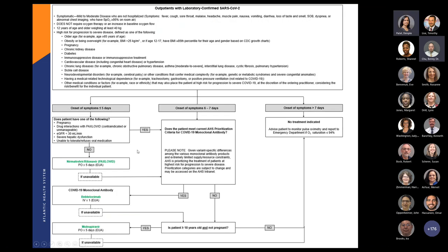So we've looked at a lot of this to develop our Atlantic Health System outpatient treatment algorithm, and I'll go through this slide. It's a little bit busy, but this really does outline all of the considerations for how to screen your patients. First and foremost, we need to meet EUA criteria to consider any of these agents, as they are all still under EUA and not fully FDA approved. The first criterion is that they must be symptomatic with mild to moderate disease and not be hospitalized.